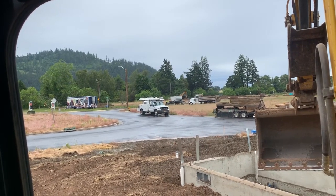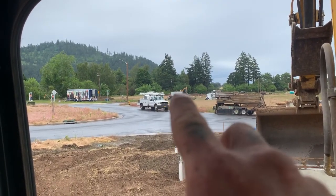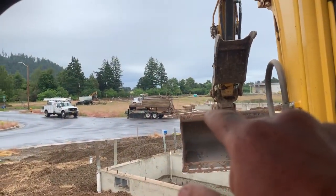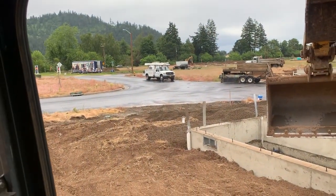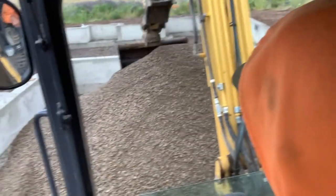Truck just showed up. Not that one. That one's Steve. My rock truck is that guy with the truck and transfer. So now I got to make my way over to that foundation over there to give him space to dump after he dumps one load, so he can get up in the garage and dump the other load. We are all over the place, people. All right, so that worked out good.